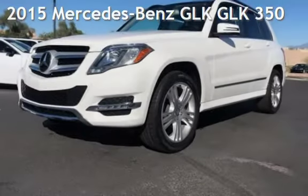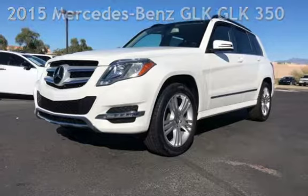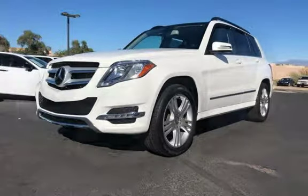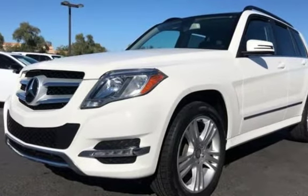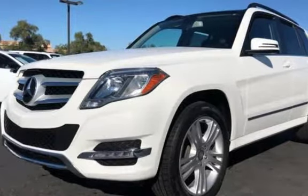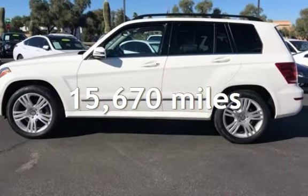Presenting a pre-owned 2015 Mercedes-Benz GLK. This four-door SUV has a 6-cylinder, 3.5-liter V6 engine, with rear-wheel drive, and an automatic transmission. This Mercedes-Benz is a great value with less than 16,000 miles on the odometer.